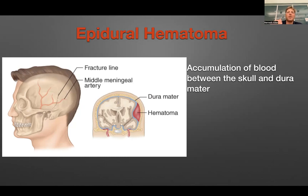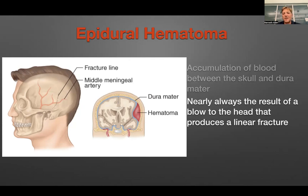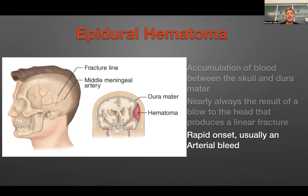So that's, again, an epidural is a rapid bleed. Oftentimes it's an artery. It's an arterial bleeding, and that's why it's so rapid. It's got high pressure and it's filling that space very, very quickly. It's nearly always the result of some kind of linear fracture to the head. And there's a moment of that lucidity, alert and oriented times four. They're fine. Sometimes they argue with you to go home. I'm good. I'm good. And they go home and they die at home rather than going to the hospital.